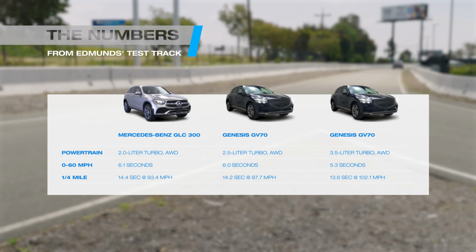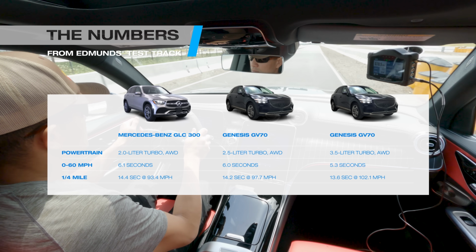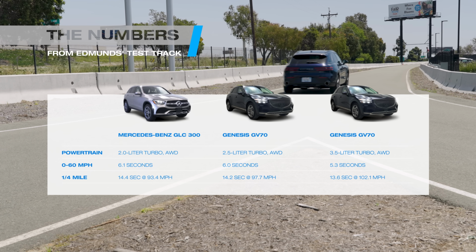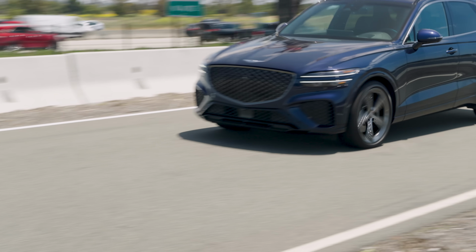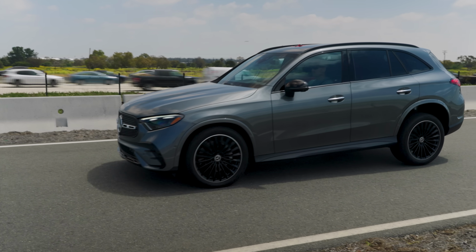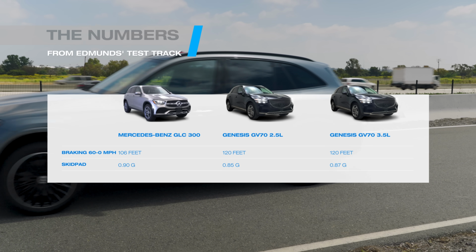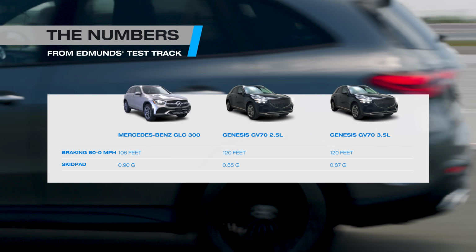The Mercedes achieved 0 to 60 in 6.1 seconds, and a quarter mile in 14.4 seconds at 93.4 miles an hour. That's pretty much on a par with the 2.5 litre GV70, but a chunk slower than the 3.5, and in the real world, you can really feel that difference. The Merc stops better though, measuring 60 to 0 in 106 feet, 14 feet less than the GV70's. It also has a little more ultimate grip, as our skid pad data shows.